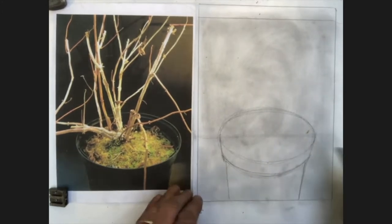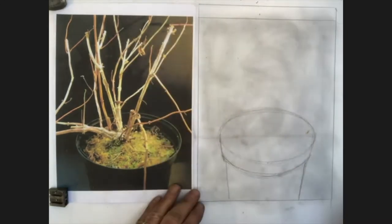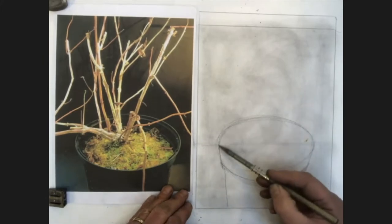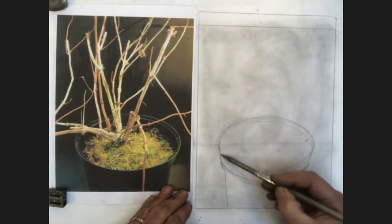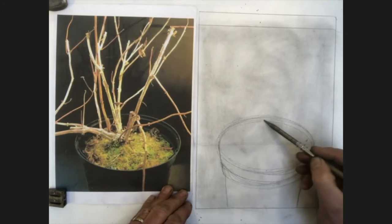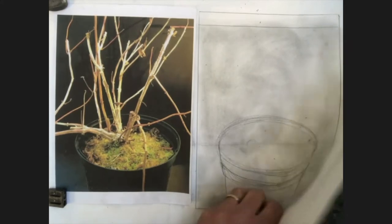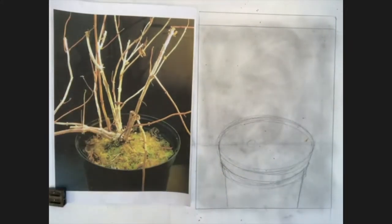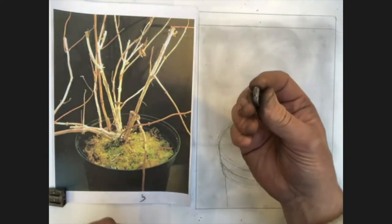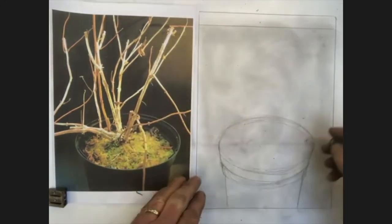Now I want to think about these stems of the plant. Anyway, we'll come to that. So the plant starts about here. I want to think about these stems. I've got some rubber, and we're going to do something we've done before, which is reductive drawing. I've chopped one up so it's a wee bit thinner, and we're going to draw with the rubber, the eraser.